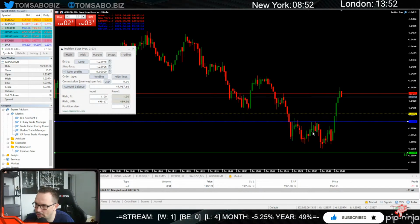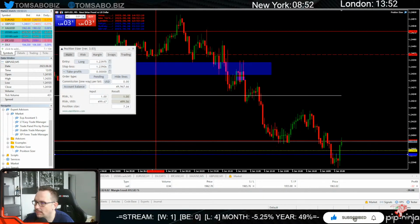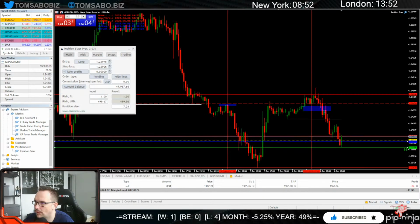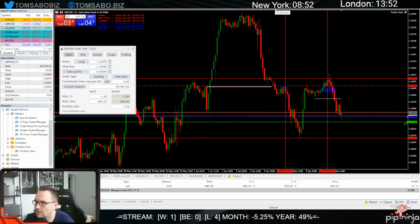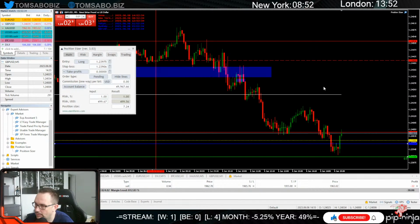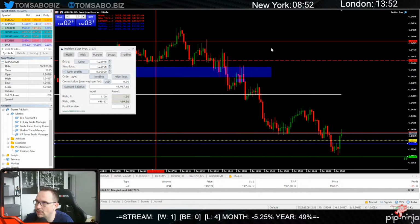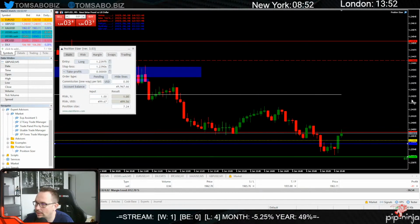I don't know what the pound wants to do here. I'm scared to enter. So far on pound, it could be a retrace. Oh, no, it's not a retracement. I think it repriced that range. And if this candle is going to close around here, then we're going to have a fair value gap on the 5-minute as well.